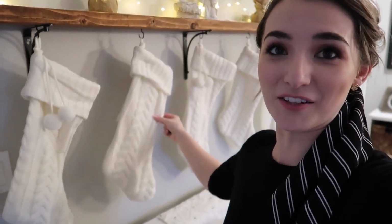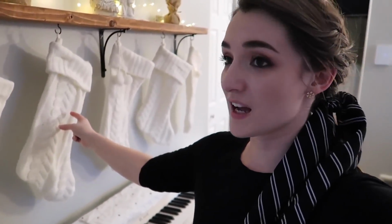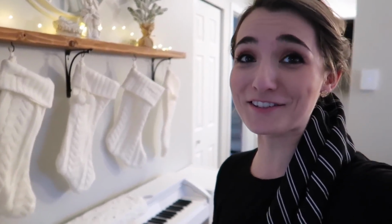And then with the white stockings underneath, I've had these stockings since the boys were 2, I want to say. We've never really gotten to hang them up, so this is so sweet.